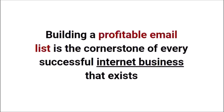Now, building a profitable email list, as you probably already know, is the cornerstone of every single successful internet business that exists. For some reason, a lot of people find building a list and getting traffic confusing, but the reality is, it's actually really easy. So I'm going to go over to my Udimi back office in just a moment. I'm going to show you around and you'll see how simple it is to start getting a ton of leads and sales using solo ads as soon as today.